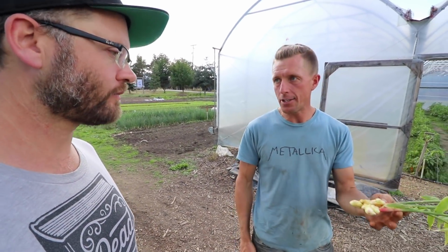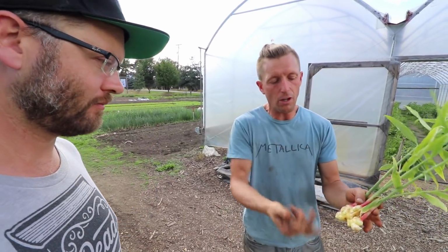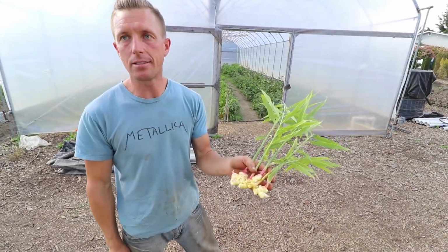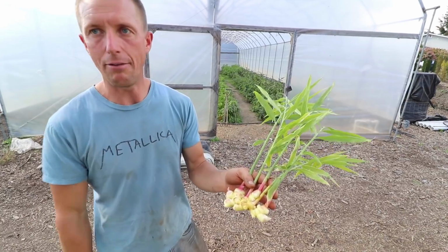Wow. This is where candied ginger comes from. So there's no peeling this. Imagine the volume you get off of here. Imagine the work you save. So that's something that I'm looking at, is to just have ginger year round.